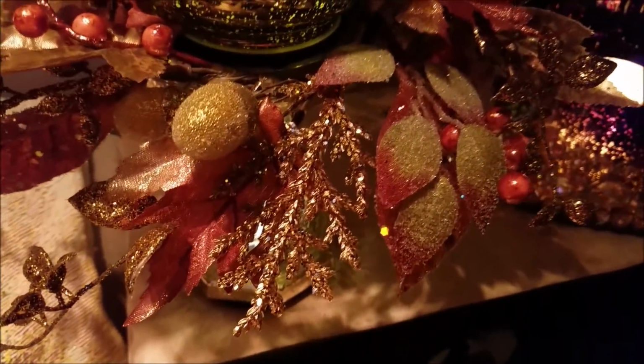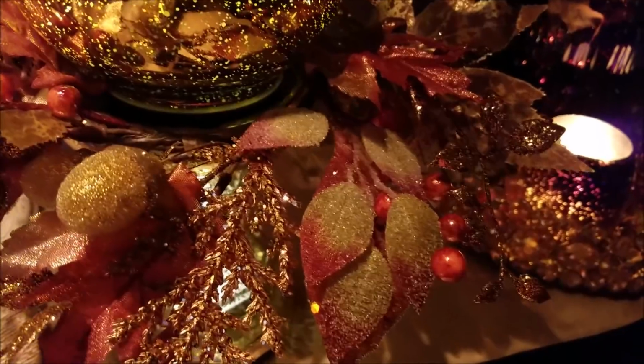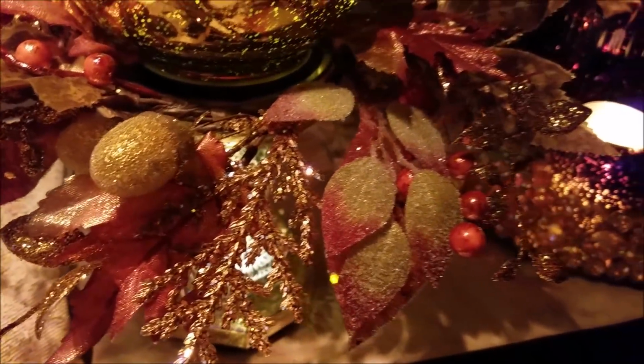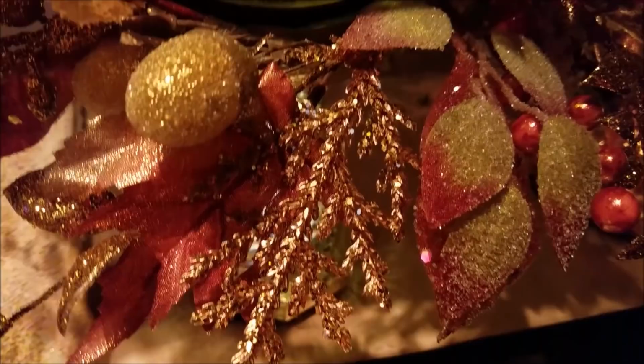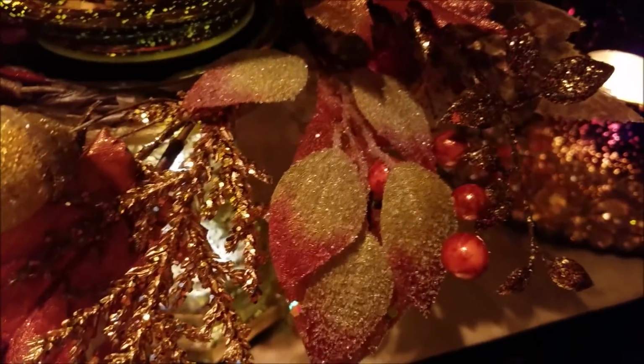I wasn't sure if I liked this at first last year, but now this year, because I do my decor differently every year, it just seems to fit in with what I'm doing more, because I went for a little bit more glam, which I love. So I really am enjoying the touch of the glittery candle rings this year. I'm not sure if I like the whole collection. It might be a little bit too much, but I do love the little touch of glitter for fall.